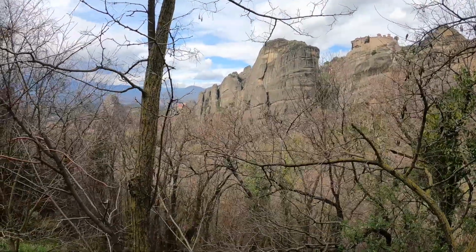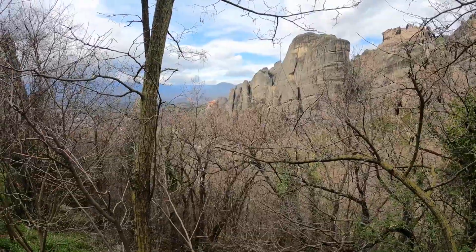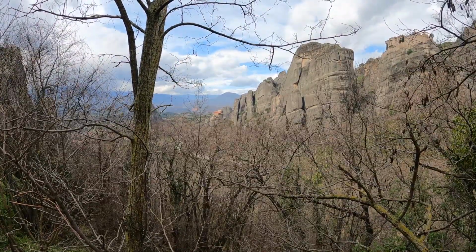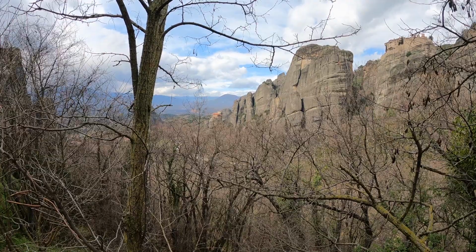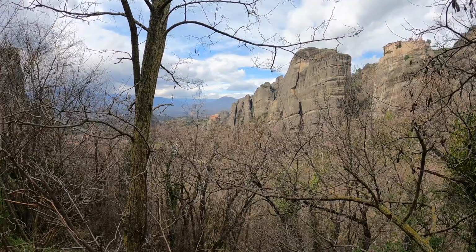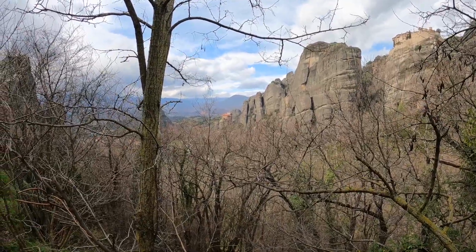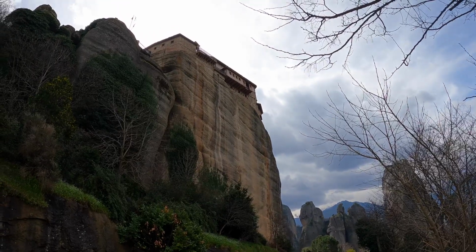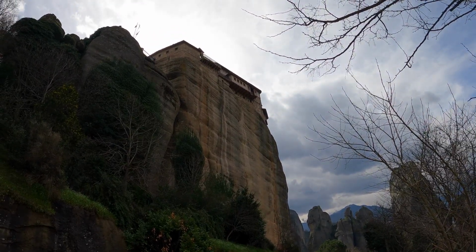And then a little bit further down is another building, and right behind that is yet another one. So that's 1, 2, 3, 4 within eyesight of where we're at. And we just stopped below the nunnery, which is built into this cliffside.